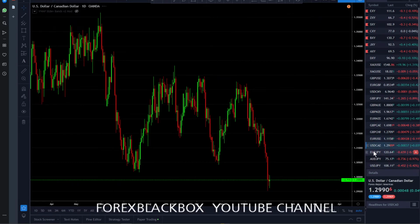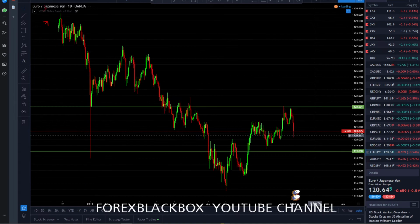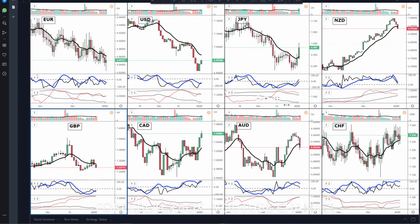Guys, traders. Okay, quick look on the index. As you can see here, the pound is still holding this area. However, we have a push down, retest, and we keep going down.